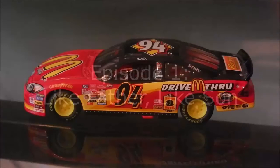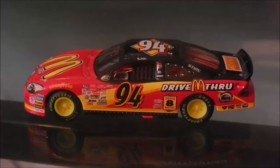So with a common theme for this first episode, I decided to go like father, like son. This first car is Bill Elliott's number 94 McDonald's Ford from the year 2000. Bill Elliott drove this car for himself, which means he drove for his own team, Bill Elliott Racing. This was also the last year he drove this car before Ray Evernham bought into his team, and he raced for Evernham Motorsports starting in 2001.